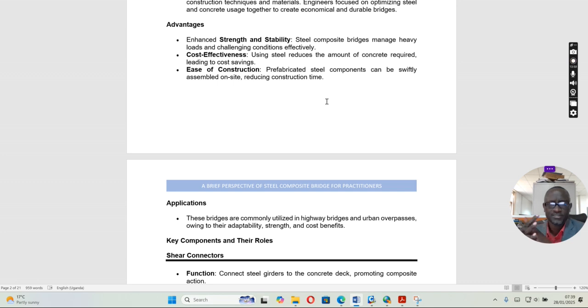Cost effectiveness is also part of the factors making the advantage of steel composite. Using steel reduces the amount of concrete required, definitely. Like if you are talking of a 1 meter deep beam girder, that one includes the deck slab. So if you have a deck of 250 and then you have a 0.6 meter concrete with also 0.6 by 0.75, that's too much concrete. Now if I bring in a 0.9 deep girder with a flange of 0.3 and a thickness of 0.3, so you will find that you have reduced.